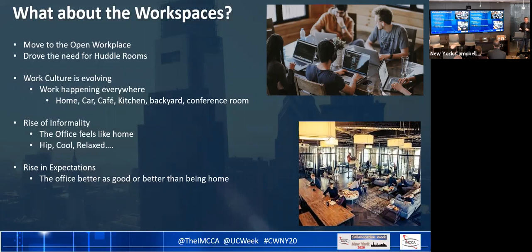When I go into the office, it better be great. One of the other shifts that I think is happening, especially on the facilities side of the industry, is workplace IoT. And analytics are absolutely driving decisions that people are making for their conference rooms.